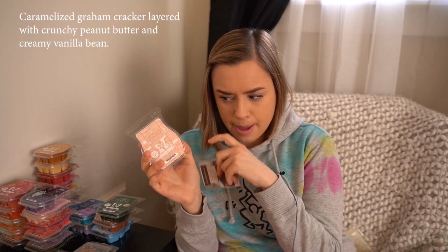So I fell in love with this scent, and I was really hoping to whittle my Scentsy Club down so I wasn't putting in bars that I didn't already have. But this one, as soon as I threw it in my warmers, it instantly went to my Scentsy Club because I am obsessed. So graham cracker crunch, I'll leave the notes if I can find them.